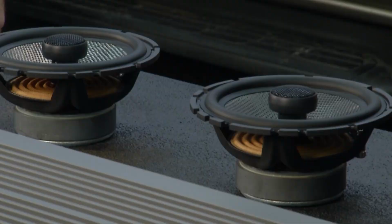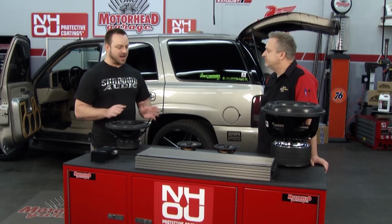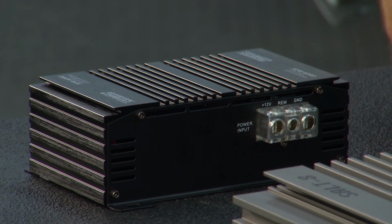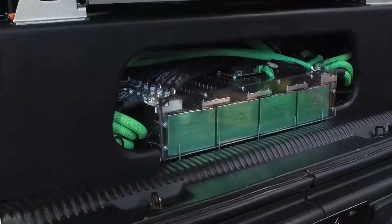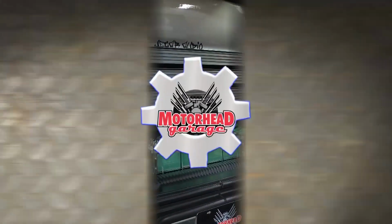Yep, so if you're not looking to add a ton of bass, we have coaxials, we have speakers, tweeters, we have something to have everybody covered. And you've got everybody covered with everything they need, including amplifiers there. Yep, so again, with the small subwoofers, we have the small amplifiers to match up with them. If you want the big bass and the big subwoofers, we got our big amplifiers to go with that, and that's what you're gonna see in the vehicle behind us.